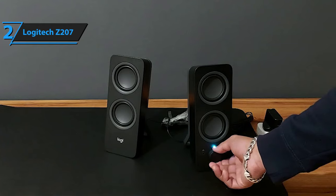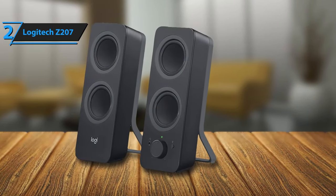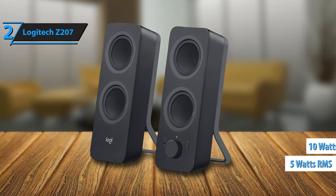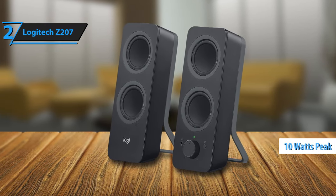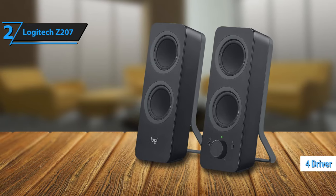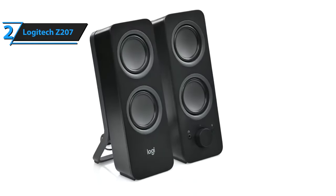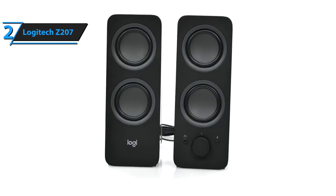Detail is at the heart of the Z207 sound quality, producing rich stereo sound with a powerful output of 5 watts RMS and 10 watts peak. This intensity is achieved through a carefully designed 4-driver setup, where 2 drivers focus on optimizing mid and high tones, and 2 passive radiators enhance the bass. This is a quality product, and all we can do is recommend it.